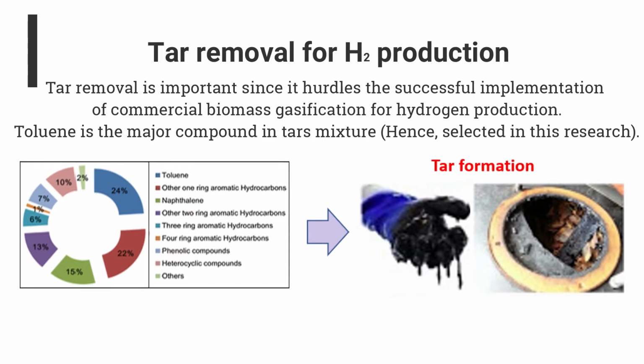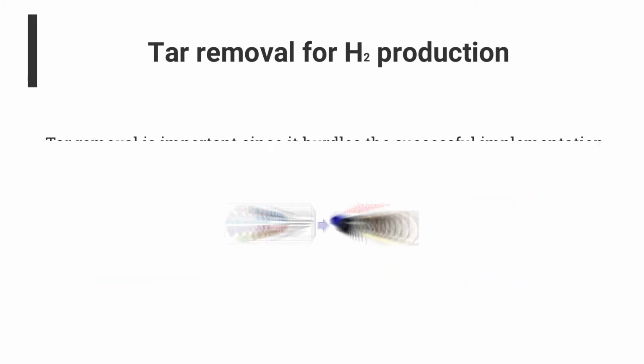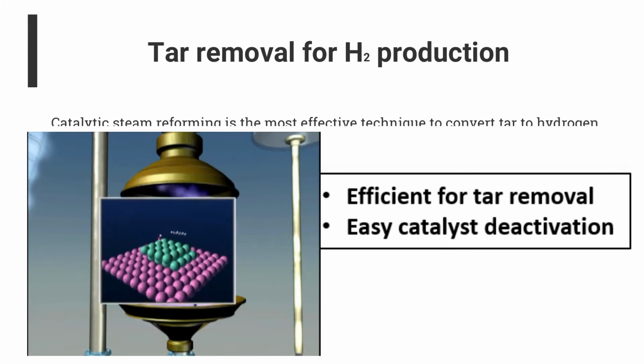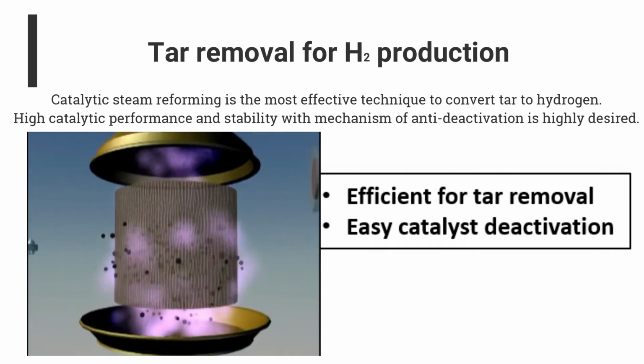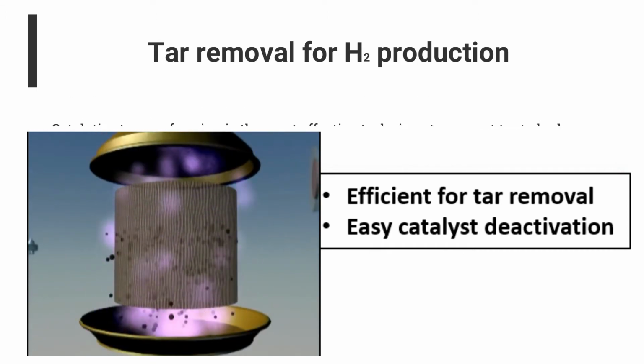Toluene is the major compound in tars, hence toluene is selected for catalytic steam reforming for hydrogen production. Catalytic steam reforming is the most effective technique to convert tar to hydrogen. High catalytic performance and stability with a mechanism of anti-deactivation is highly desired.